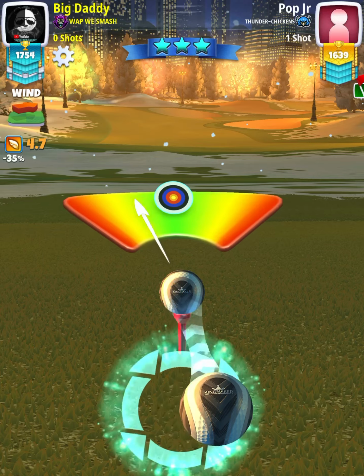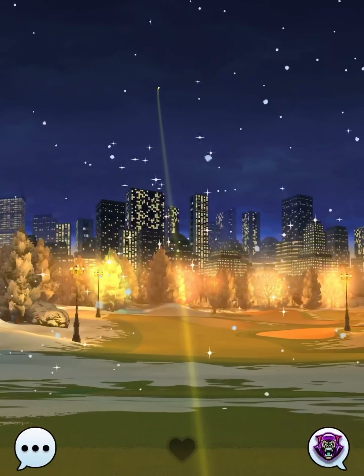And we're pulling this drive at 10%, and we're going to use almost half a ball of curl to the right.